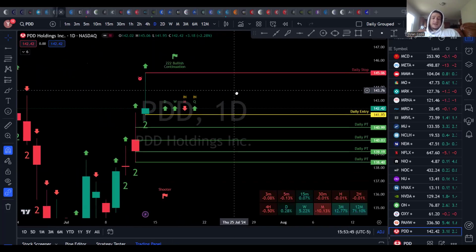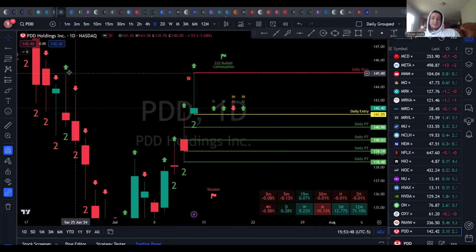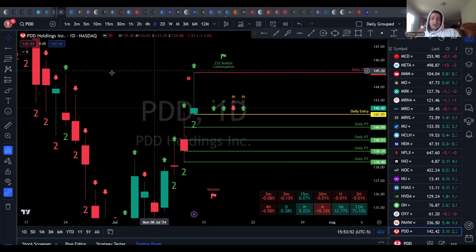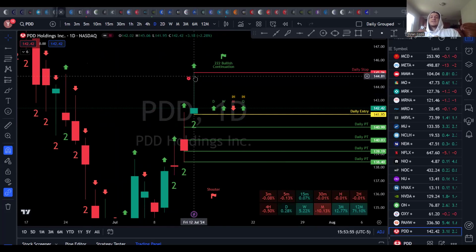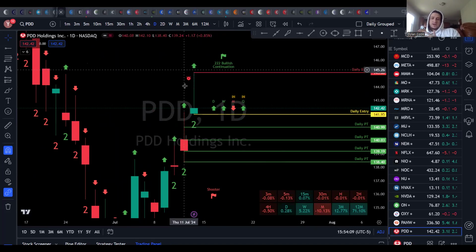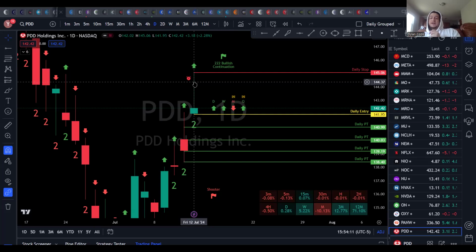PDD. Now, again, this is not a failed two. Last time we were up into this area, we did crash on down. We just wicked off of it again, and we're giving not quite a failed two, but draw your boxes on it again. Remember, the buyers have control from the low to the closing. Sellers have control from the high to the closing. Draw your boxes on this and tell me who has more power in this candle. It's the sellers.